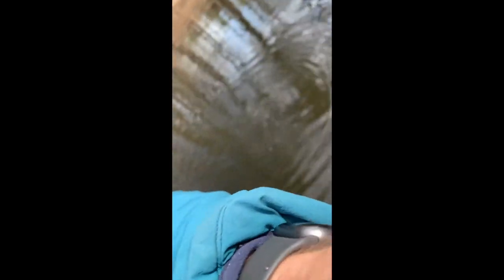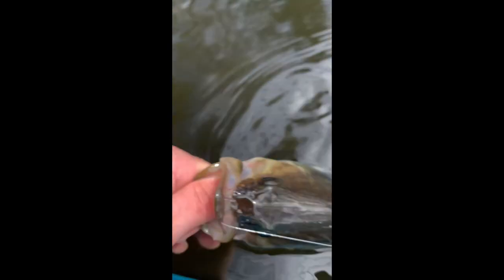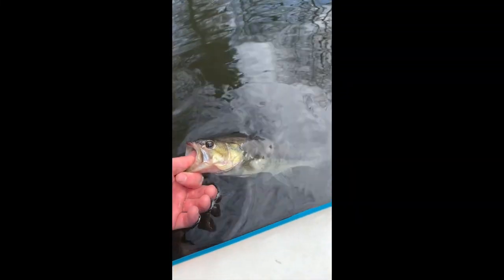I got a pretty good sized largemouth on the line. Pretty good sized largemouth. Come here, bud. Come on. Nice. Got the line. It's a pretty good size indeed. All right, bud, you go swim free.